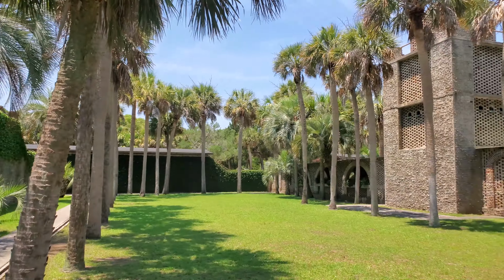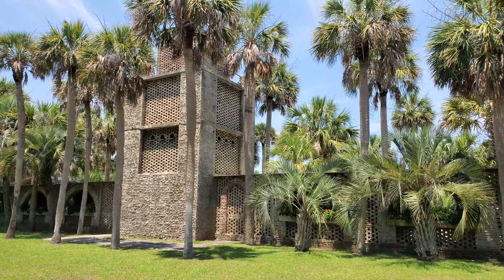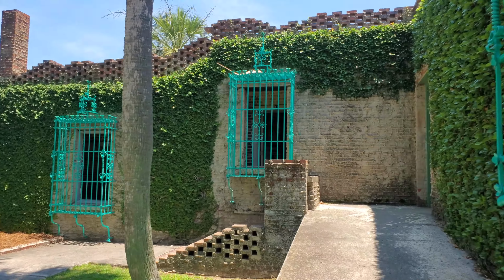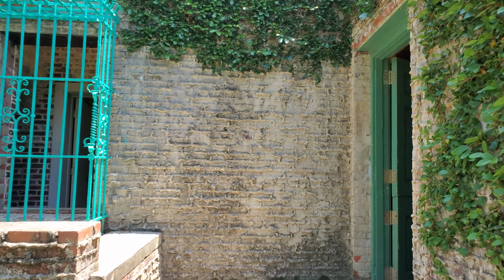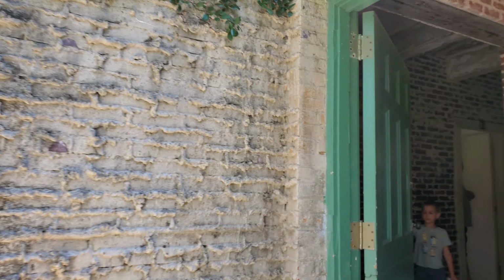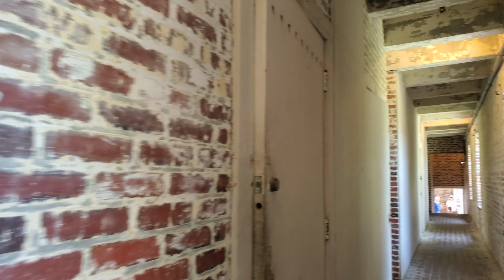It's a better view of that tower. The Atalaya. Too many kids over there.